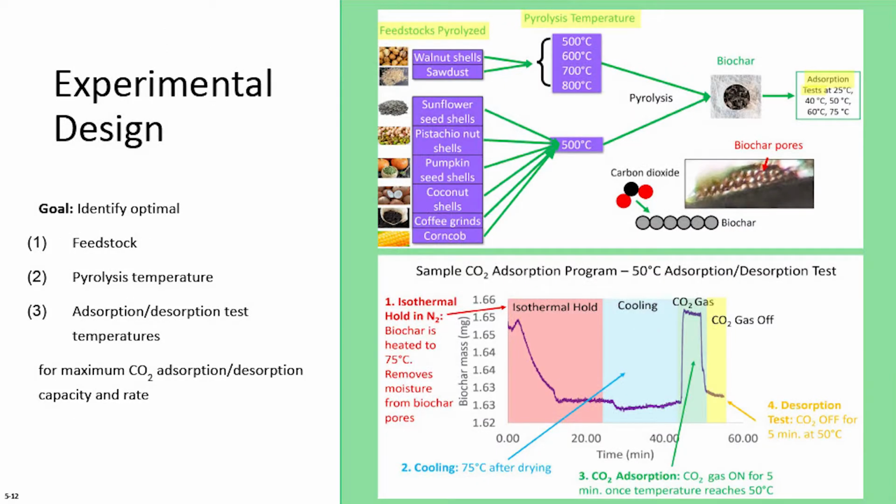So for our experimental design, we focused on 3 independent variables, which were the feedstock type, pyrolysis or production temperature, and adsorption, desorption test conditions. And we wanted to identify the optimal of each one of these 3 for maximum carbon dioxide adsorption and desorption capacities and rate. So as a breakdown of our pyrolysis process, we examined 8 feedstocks.